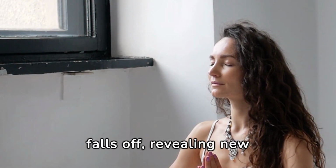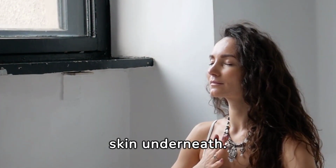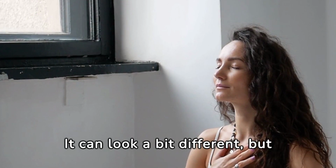Eventually, the scab falls off, revealing new skin underneath. It can look a bit different, but it's still yours.